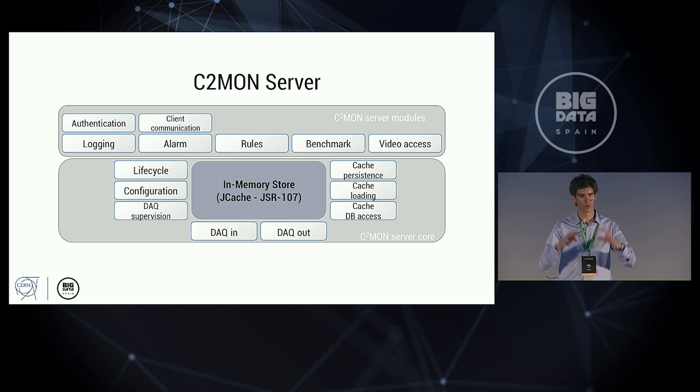This is just, if you unbox the server, you can see that we have a server core, and on top we have then modules that we can write for the different use cases. So the Diamond project is using slightly different modules on the top than we do, for instance. But the core is then the same. And there's something called JCache, which is a standard for in-memory caches. And now the big vendors implement against that interface, which makes it easy for the end user to plug and replace just the different technologies, and normally everything should work as before.